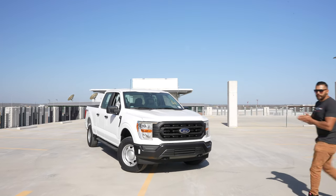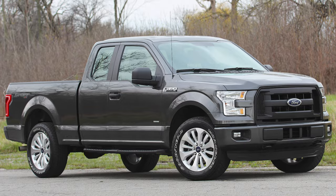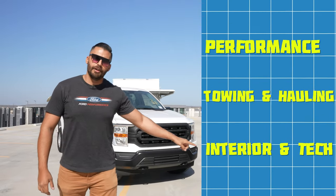Truck Month 2023, and we're going to be going over F-150s from XL all the way up to Raptor, and hopefully a Raptor R if we can get our hands on one. And we're going to be focusing on three things: performance, towing and hauling, and interior and technology.